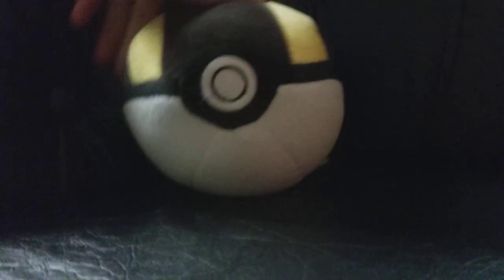Then I just got for 2019's Christmas the Ultra Ball. I finally got it. Thank freaking God. It may not be the Tomy. It's smaller than all the others, but I don't care. I finally got one. Woo!